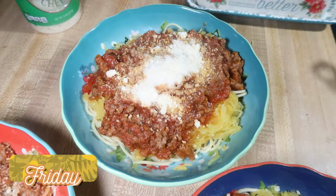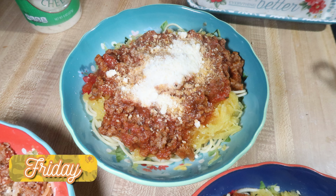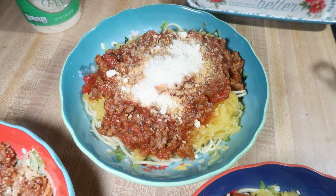Friday night, we kept it simple and just had spaghetti, but Lily actually requested that I get a spaghetti squash. So I cooked that up in the Instant Pot. I will leave the recipe that I use down below. It's pretty quick and easy. All you have to do is cut it in half, scoop out the seeds, and then cook it for like 7 minutes in the Instant Pot.